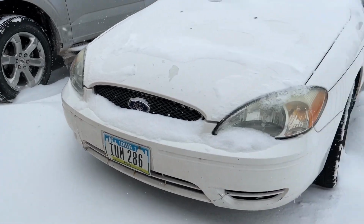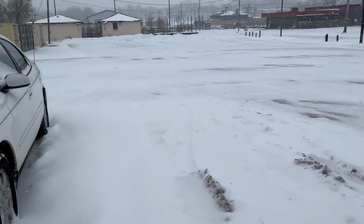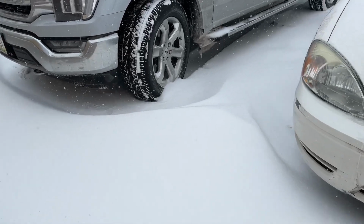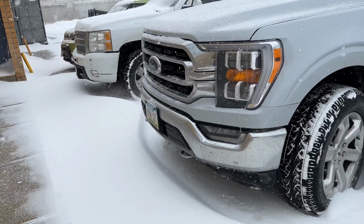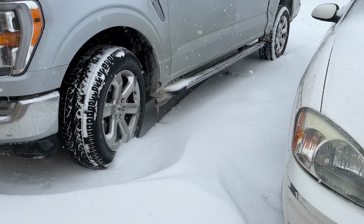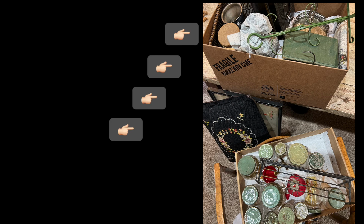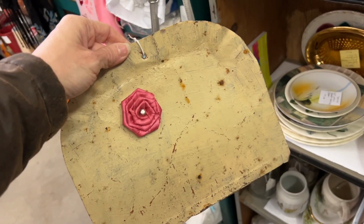So they had me move so that they could shovel the parking lot, at least on the one side. But look how much drift there's been. This has not been, what do you even call it? Not scraped, plowed. Put a photo on it.